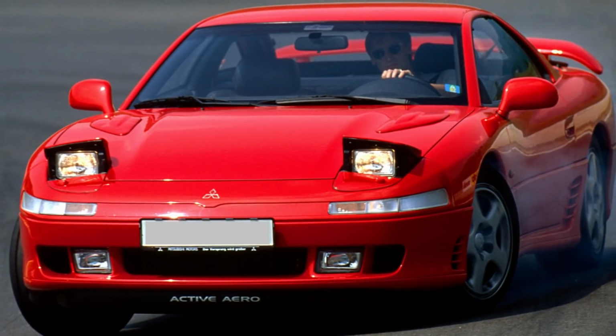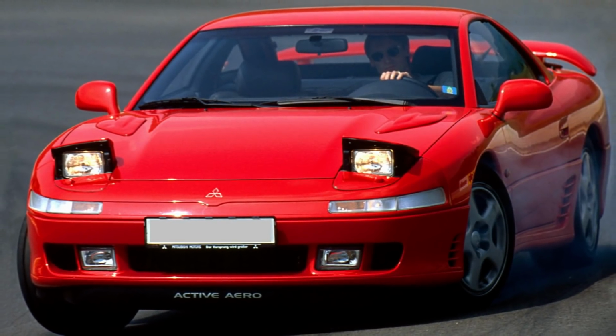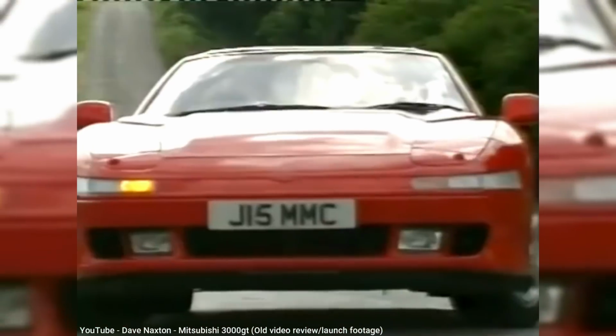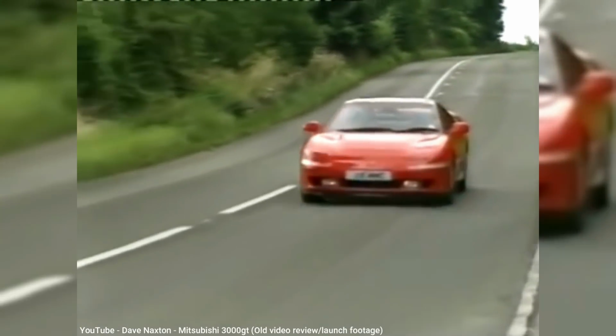European spec 3000 GT's horsepower ratings were slightly lower, at 282, but this kept the engine temperature lower, and that, along with an upgraded transmission, made them better suited for prolonged high speeds on the German Autobahn.